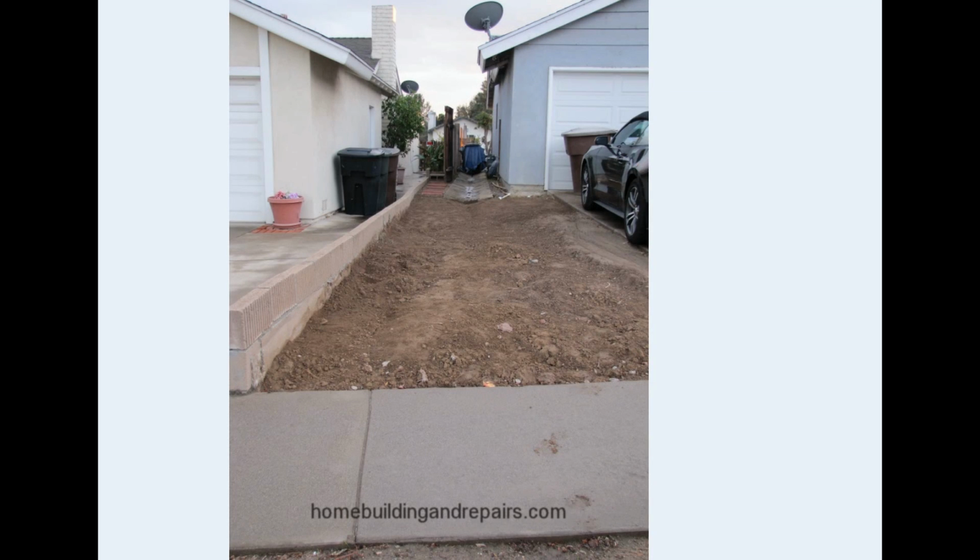Here's another question I received. They would like to extend their driveway out for some additional parking and eliminate the water that pools up in this drainage area here. And I see a couple of problems.